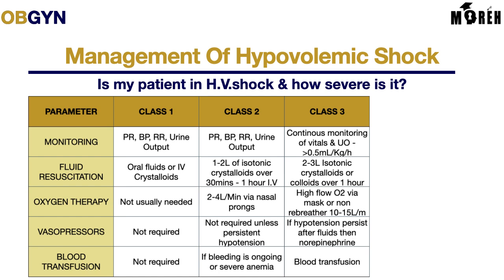So because the patient has lost blood, anywhere in between 1500 to 2000 mils, we want to give 2 to 3 liters of isotonic crystalloids or colloids. So the crystalloids are Ringer's lactate, normal saline. The colloids are plasma, albumin, over an hour.